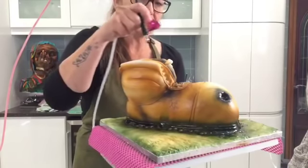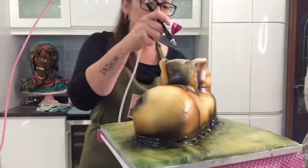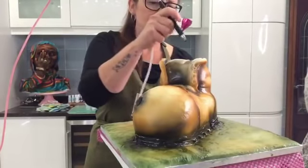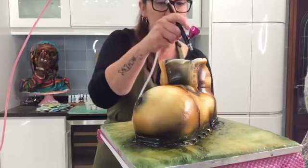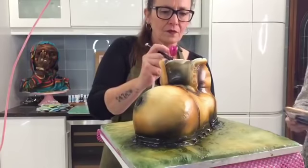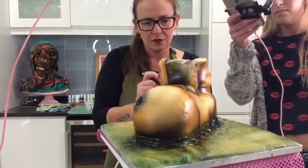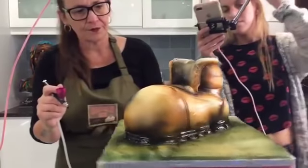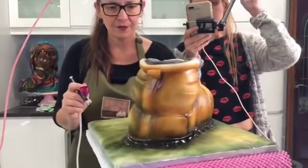So that's meant to look like the middle of the boot, just flat black on there really. And then I'll put some shading around the mouse, as I did before, I think. That'll do, keep him nice up there.